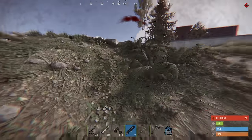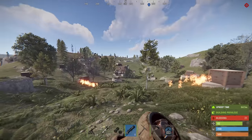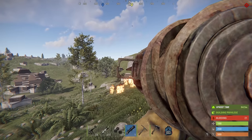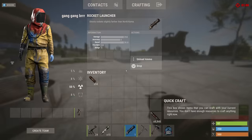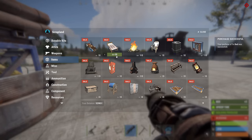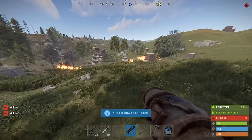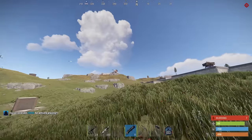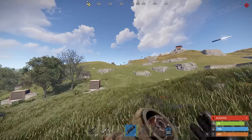I'm going back to destroy these turrets. The thing is, a lot of the victims of the SAM sites land in this area. Speaking of victims of SAM sites, can I just buy a bed in the shop? Oh, I can. $5. I think I can afford it. I'm just going to put down a bed. There we go. Now I can respawn easily. I can't believe I've got all this without a bag. I'm so stupid. Immediately turn around and then fall to your death.